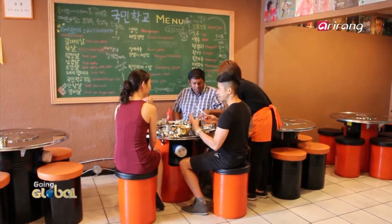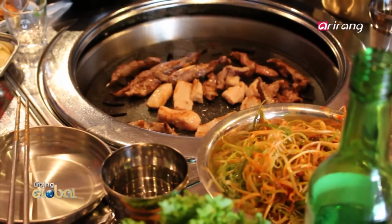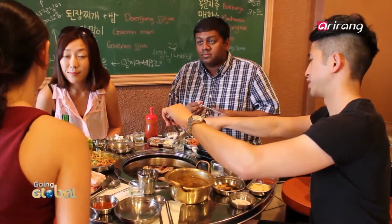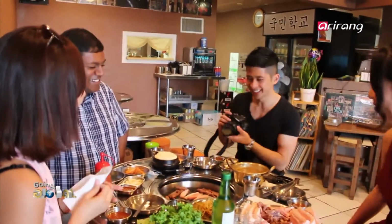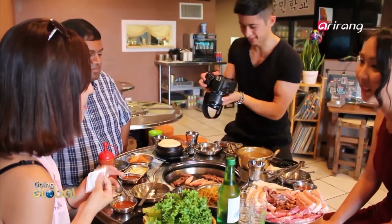This is a Korean restaurant in Toronto, Canada. Canadian Dion Sunga is grilling meat as expertly as any Korean. Sunga, an IT expert, runs a blog about Korean food and culture, and he has invited his friends to his favorite Korean restaurant. His blog is called Soju Wave. It's a combination of Korean liquor soju and the Korean wave.